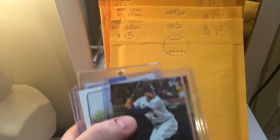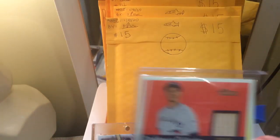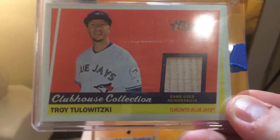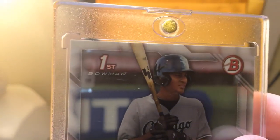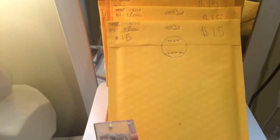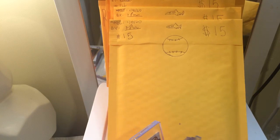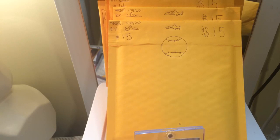He got a George Springer serial number card of 2019. He got a Prospect Auto of Ben Rowan. He got a bat relic of Troy Tulowitzki. And a Fernando Tatis first Bowman. Fernando Tatis Jr., who was originally on the White Sox, obviously now on the Padres. Everyone's looking forward to, I believe they call him Frankie, coming back. What's up, Carlos?